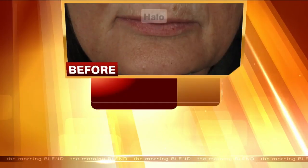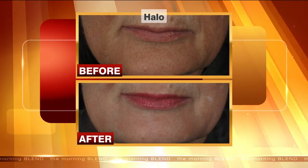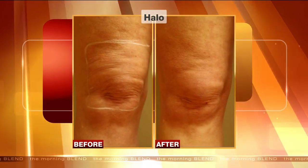Do some people combine the treatments? Because you talked about broadband light and then Halo. You can combine those, absolutely. So if we're worried about browns and reds, BBL is going to be a little better than the Halo. If we're worried about texture, we're going to use the Halo.